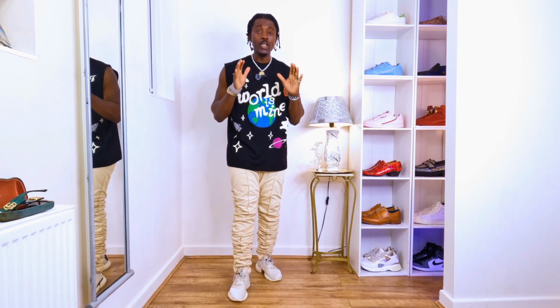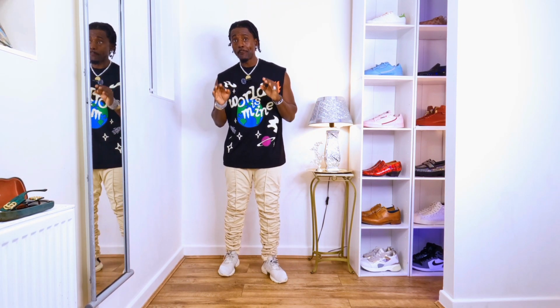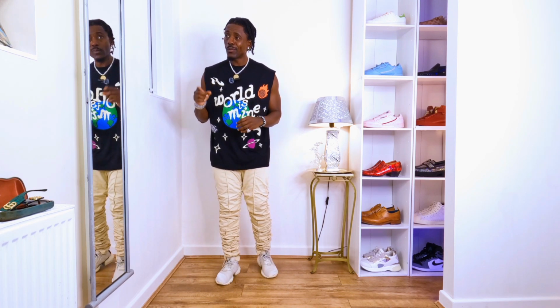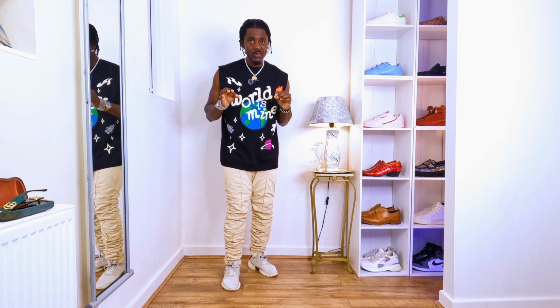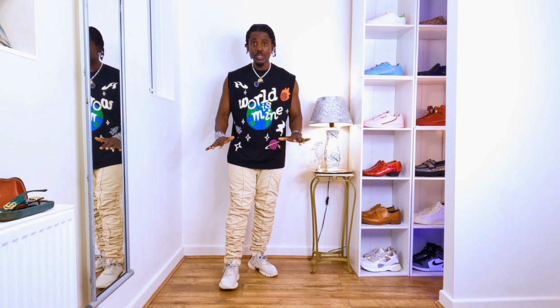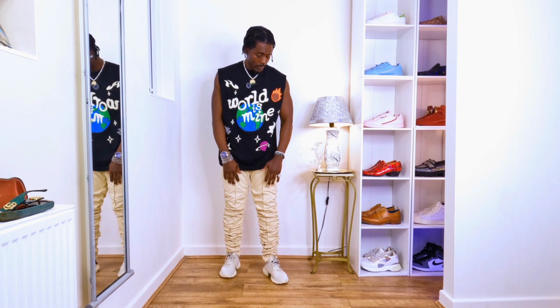You see the way he looks, you're going to look really the same, and people will know you have great fashion sense if you style your tank top like this. You see the way I'm styling it, very nice, very cool, very chill, relaxing. I like the vibe as well.